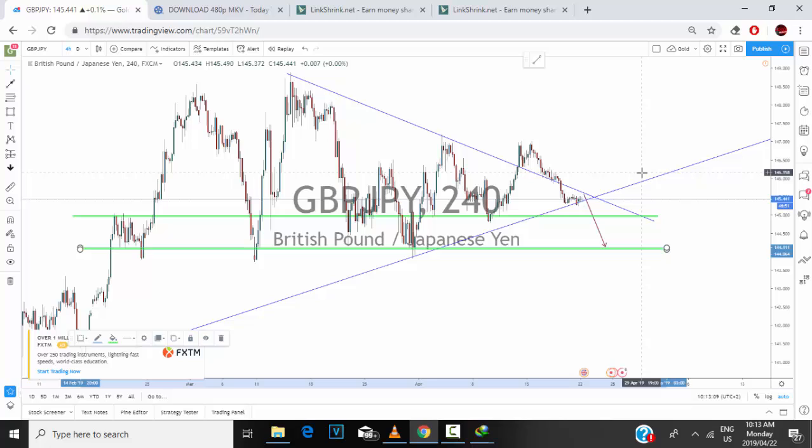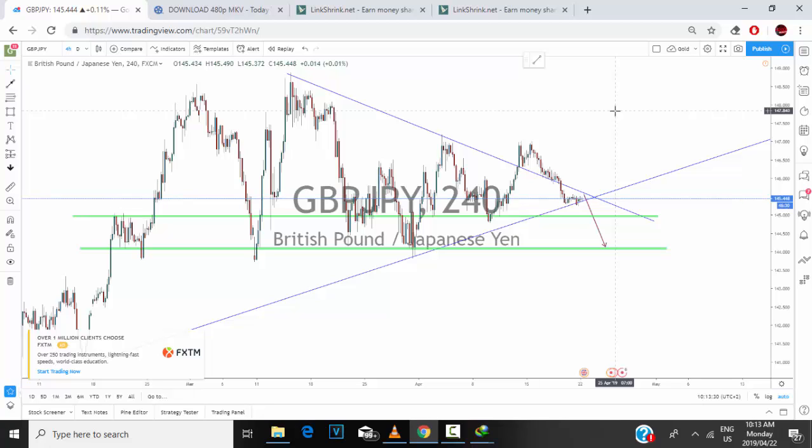Price is going to fall off to that region before I can reanalyze and see where we can go further, because I still believe there could be room for further movement down. But before it shoots really down, it needs to move in a cycle. So from my perspective, I see GBPJPY going down till the 144.100 region.